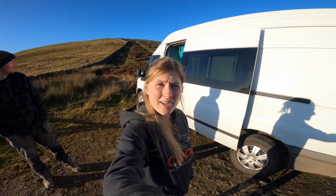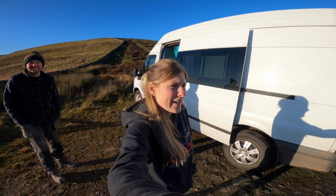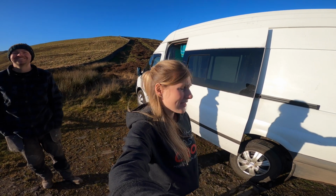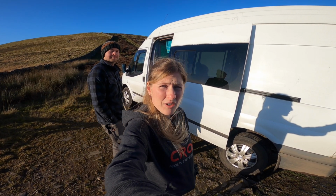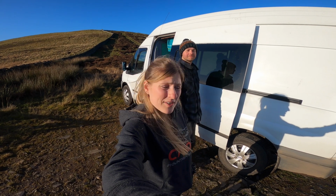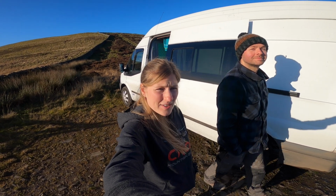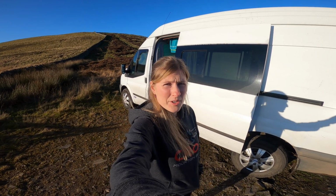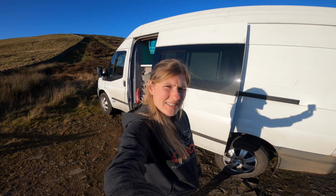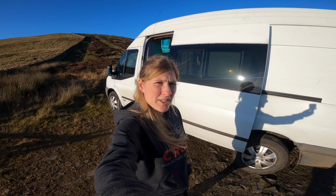So that is our camper van. It's really cheap to run. It's a Ford Transit, so the parts are really cheap to get hold of. There's not been too much maintenance other than just normal stuff you would expect. Obviously, the more miles you do, the more you're going to have. Just the usual stuff though, brake pads, tires, stuff like that. So for us, it's been pretty good.